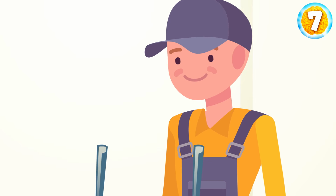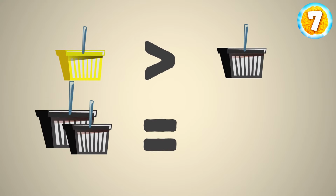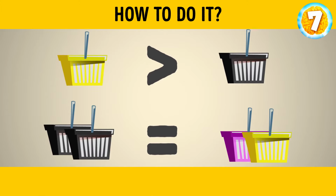You work in a supermarket and need to arrange 3 boxes from lightest to heaviest. You know that the yellow box is heavier than the black one. 2 black boxes weigh the same as the yellow and pink boxes combined.